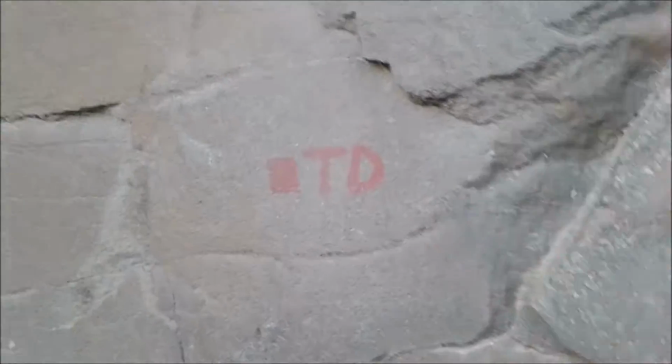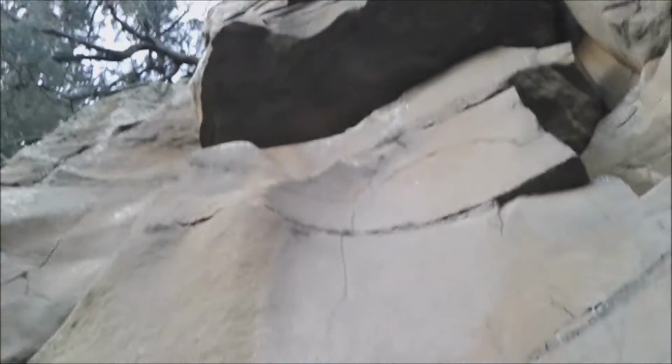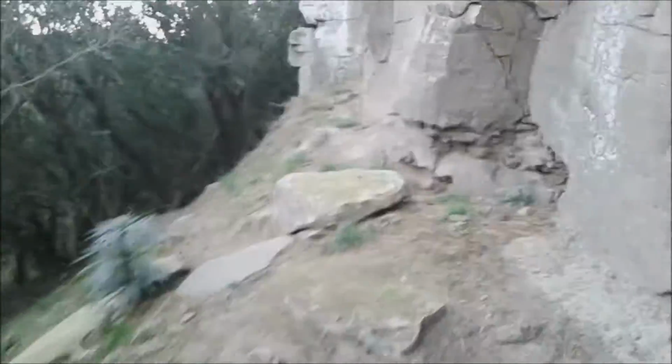There's climb TD. It looks like a bugger of a climb if that's where it is. Going up there to that block. Right. Look at this though. Look at these blocks down here and there.